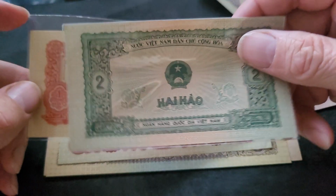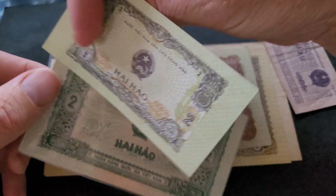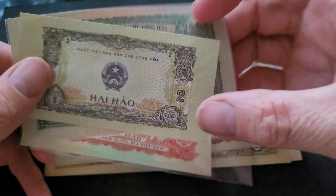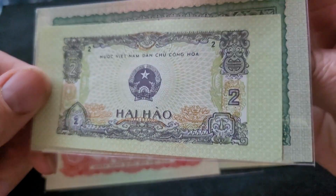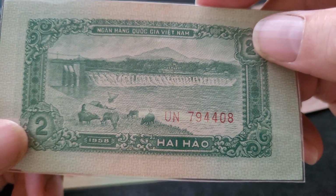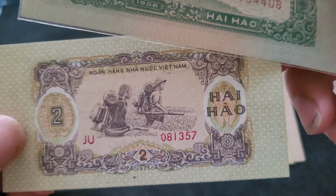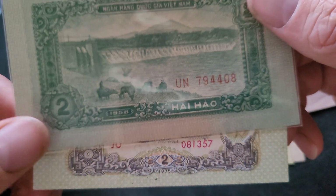And then, okay, so here's the previous holder they issued. And as you can see, this one's a little bit smaller. So some of the denominations, they reissued different banknotes. So it's a bit smaller. And this side has a mountain scene and a dam, 1958. And this one just says, looks like these guys are fumigating the field.